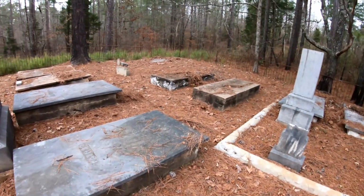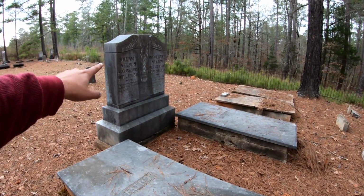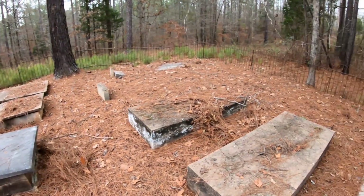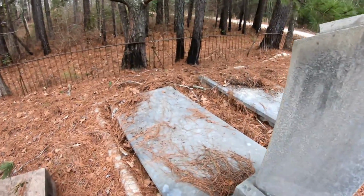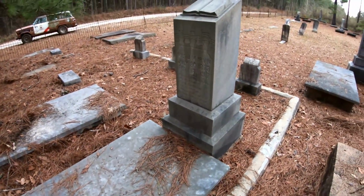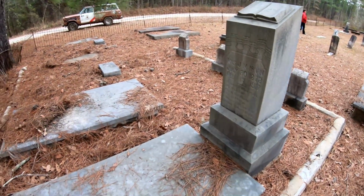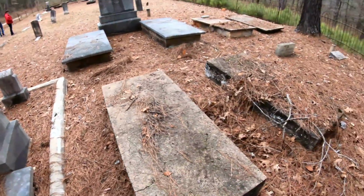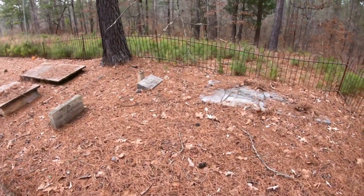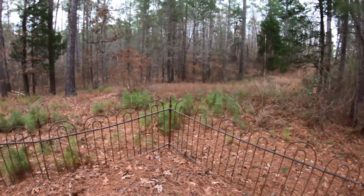All right, so I'm going to go ahead and shut my GoPro off. So I see a lot of Nelsons out here. Here's William T. Nelson and Mrs. William T. Nelson. So this could be just a family cemetery, or it could have been the cemetery for the town. I don't know that. There's Irvin's over here. It'd be really interesting if it was a cemetery for the town that we're looking for, because it's supposed to be down here somewhere in these woods.